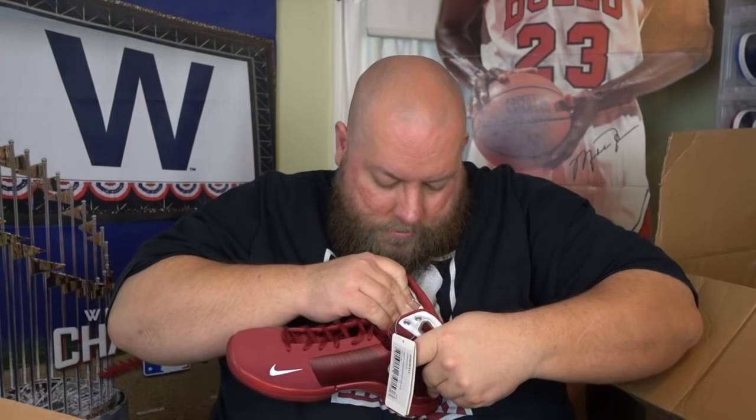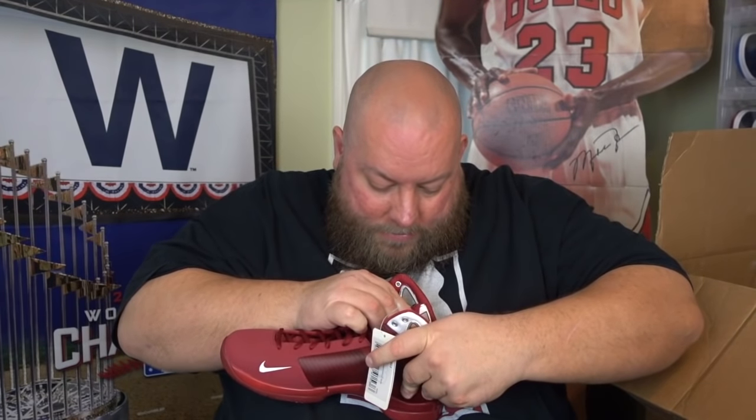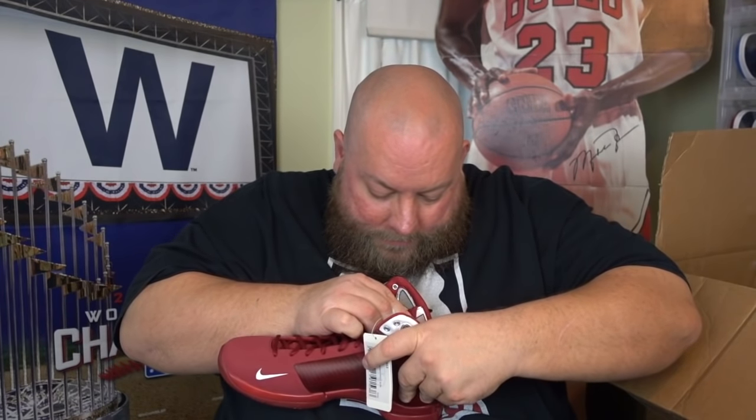What size? So this is a sample pair, kind of like a looksee or something. Size 9. This says sample season FA08, so it looks like this must have been season 2008 or something. But this is a sample pair of shoes, I guess with sample tagging on them. Dead stock. I guess they're Hyperdunk Elites.